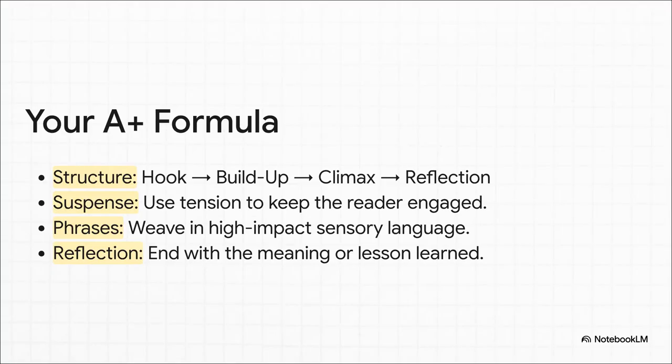So let's boil it all down. What's the core strategy? This is your A+ formula, right here. A clear four-part structure, a relentless focus on building suspense, dropping in those elite high-impact phrases, and finishing with a smart, thoughtful reflection. That's it. That's your recipe for success.